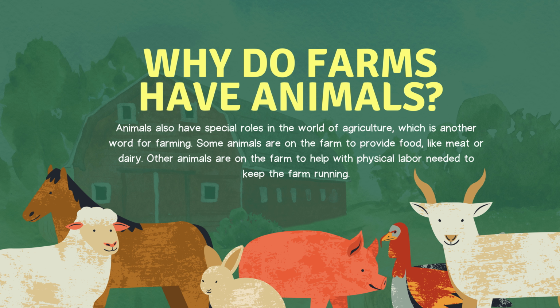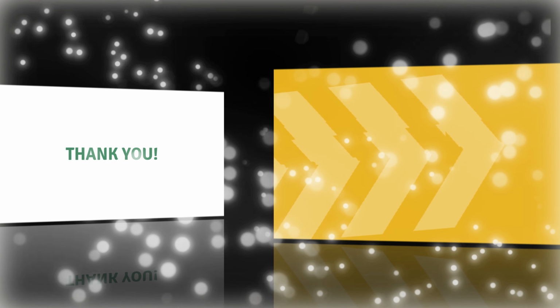Next, why do farms have animals? Animals also have special roles in the world of agriculture, which is another word for farming. Some animals are on the farm to provide food like milk or dairy. Other animals are on the farm to help with physical labor needed to keep the farm running.